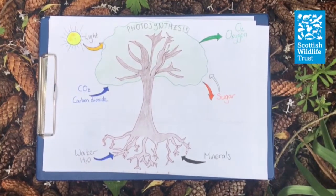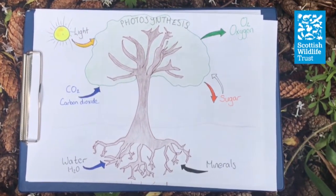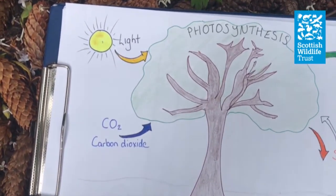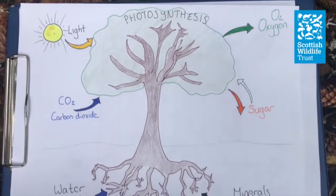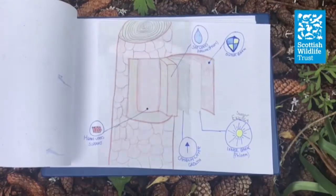The leaves make food for the tree through a process known as photosynthesis. The green chlorophyll in the leaves absorbs the sunlight, and that, along with carbon dioxide, makes sugar for energy and throws out oxygen into the atmosphere. It's all very clever. The food is passed down the trunk.